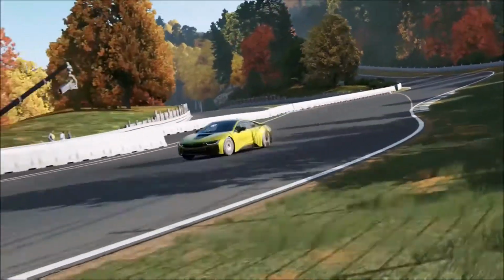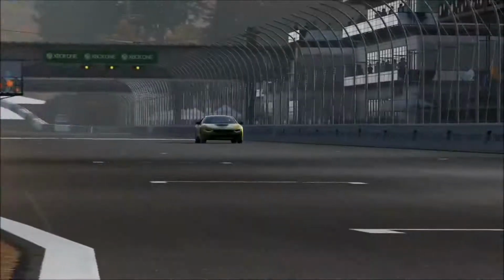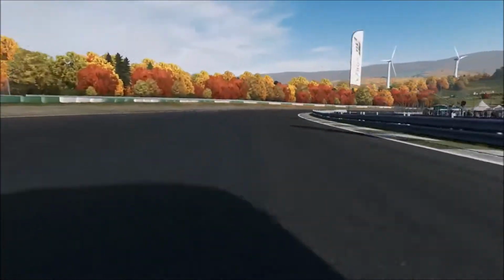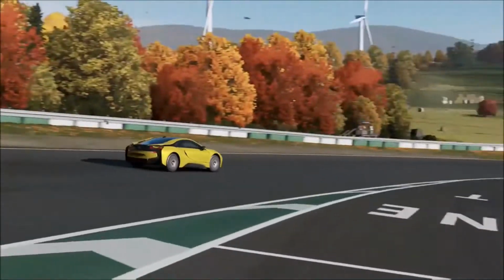357 horsepower is decent enough, 420 pound-feet of torque is even better, and even though you're carrying a battery pack, the extra electric motor, etc., it's not overly heavy either. It weighs 1,533 kilos, which is pretty good.